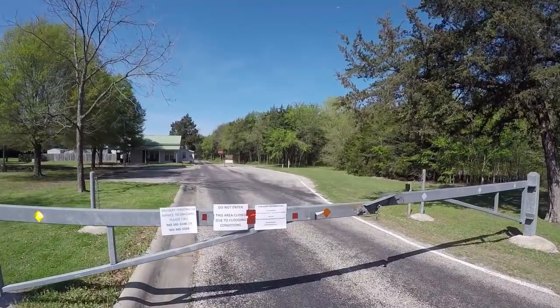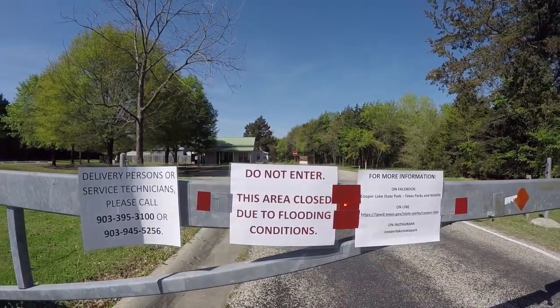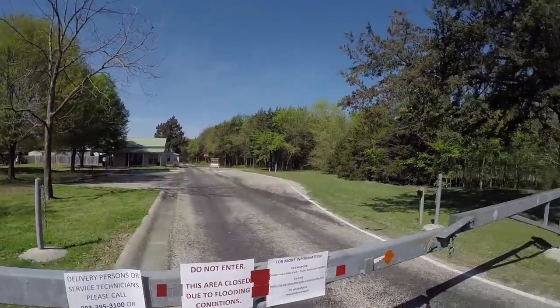Well, we've been journeying around out here by Cooper Lake State Park. Went into the town of Cooper on our way over to the north side of the lake to Doctor's Creek Unit. And when making my reservations for my visit to Cooper Lake State Park, it was abundantly clear that no reservations were allowed due to flooding. But I thought, well, maybe the parts of the park were open. But as you can see, area closed due to flooding conditions. So we will not be visiting the Doctor's Creek Unit on this trip. So that means we'll have to have another trip up this way.